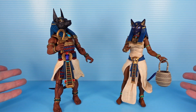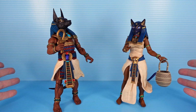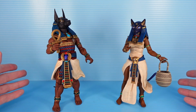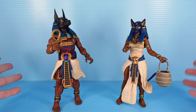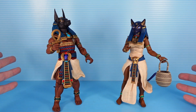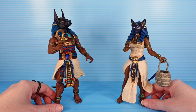Like with all the other Figura Obscura drops, we'll probably be seeing a retailer package in the future, so we might be seeing these two in different colors, maybe as a variation, maybe they're transformed into different gods, like maybe Bastet is turned into Sekhmet, so it'll be interesting to see what happens there. But yeah, probably my favorite Figura release yet.